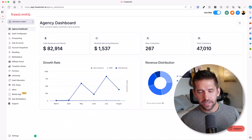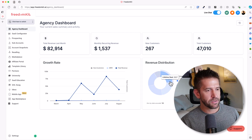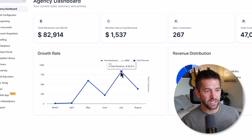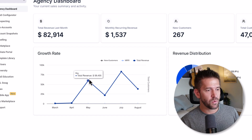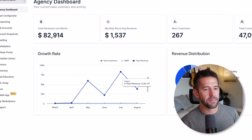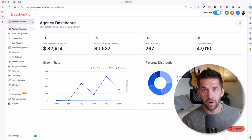Now, for all the haters out there, totally get it. I understand. I'd be skeptical too. So here is actually a snapshot of our dashboard showing that last month we wrapped up with $82,914 just on the software revenue alone. There's a lot of other revenue coming in as well. We also have other payment processors. So it's just showing us our growth over time as we're learning and developing our own processes.